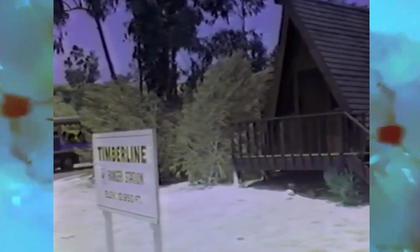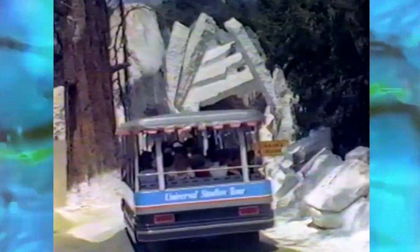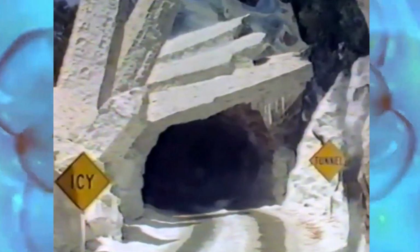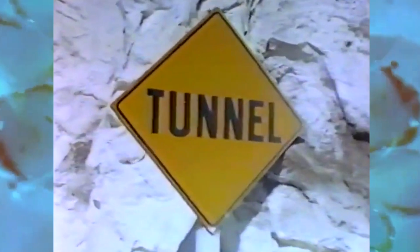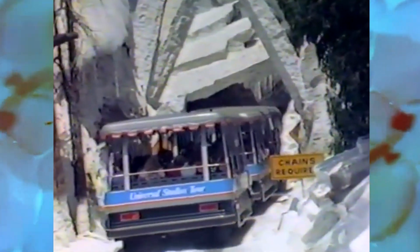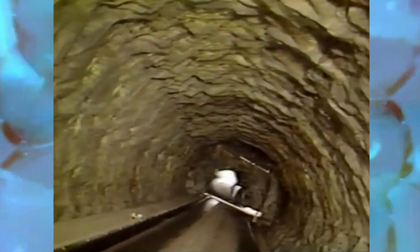The next thing that Universal would add would become kind of like a finale to the studio tour, and then would eventually be rethemed so many times that it was almost unrecognizable from what it was before. This was the Ice Tunnel, also officially known as the Doomed Glacier Expedition. Basically, long story short, the tram would then drive through this kind of abandoned Arctic looking research base, and once entering inside this glacier, you'd be caught up in an avalanche.